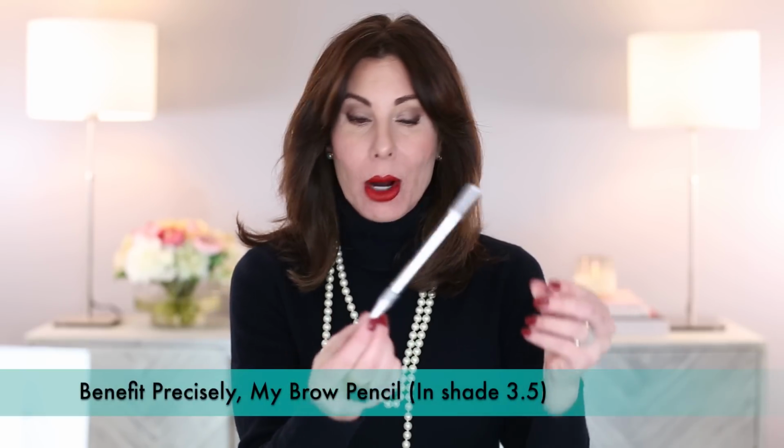Here we have a Benefit Precisely My Brow Pencil in shade 3.5. This is a wonderful eyebrow pencil. I also love and am currently using the Anastasia Brow Wiz in medium brown, and I believe the product is exactly the same and it applies the same, but I like that the unit is a little bit skinnier for the Brow Wiz, the Anastasia. So I just prefer holding it more than I do this one, but they're both lovely products and both will be linked.